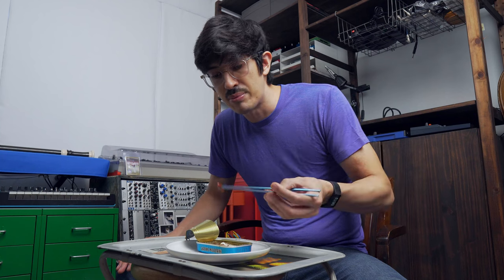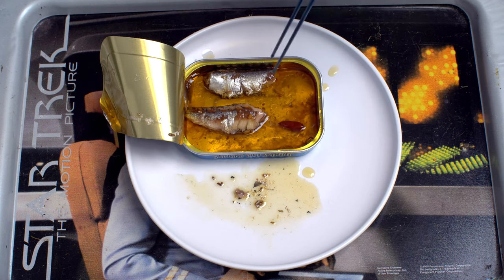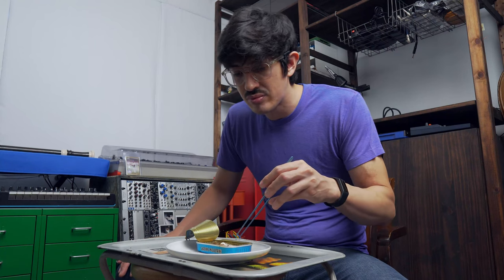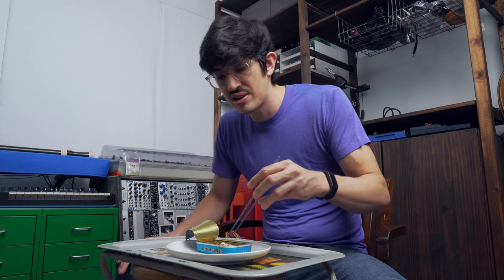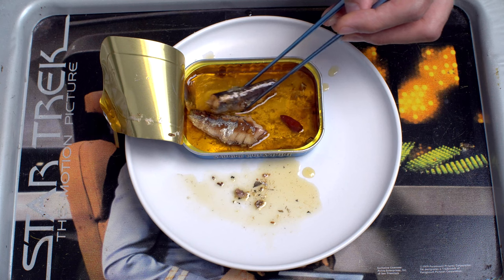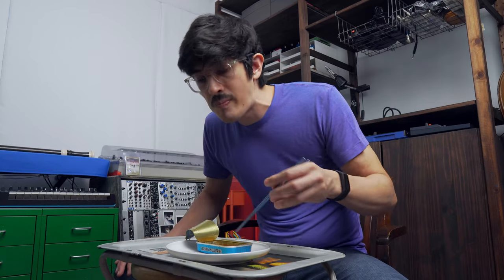I'm gonna eat this little pepper. What a tasty little pepper. And I think that pepper has given all his spice. He's given it all to the oil. Yum, yum, yum.